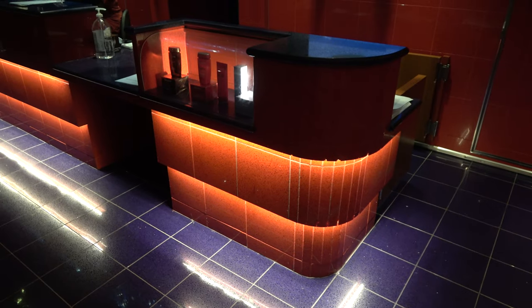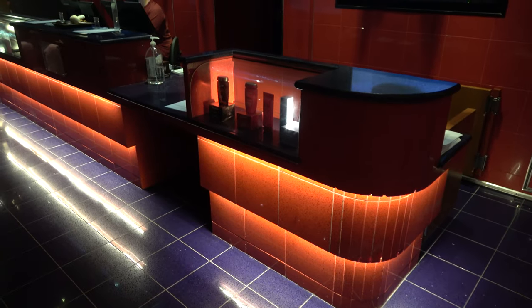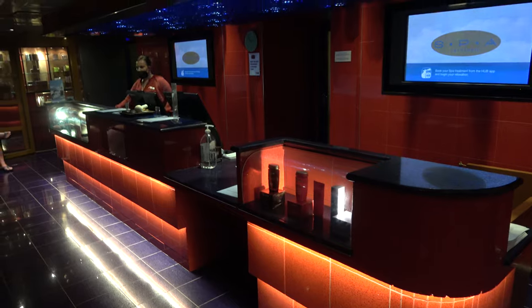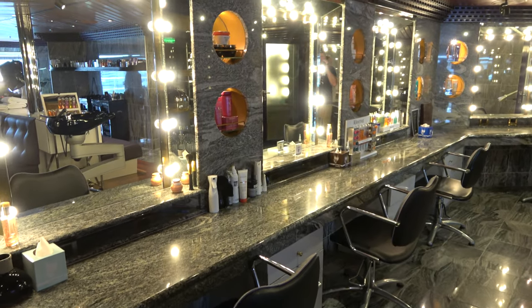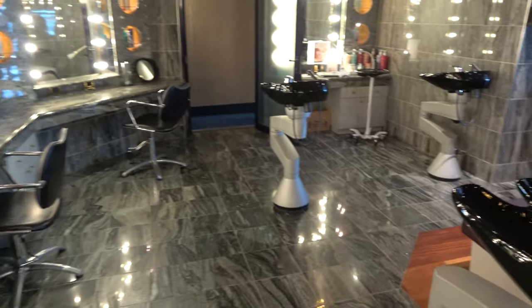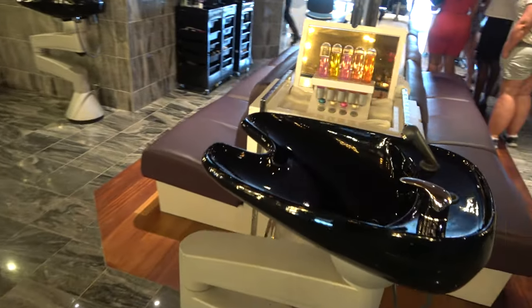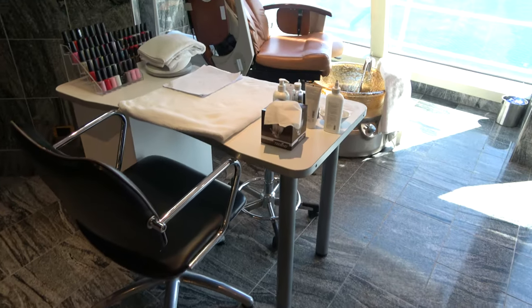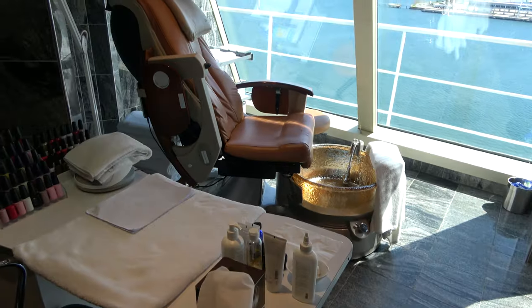On deck 11 in the front of the ship is where you'll find Spa Carnival. Now the spa on the Carnival Freedom is not a very large spa. Actually, one of the smaller ones I've seen on any cruise ship. They do have a large salon area where if you want to go and get your hair done for formal night or a couple other treatments, there's also going to be a manicure pedicure kind of thing. We could get that done overlooking the ocean. I thought that was really cool.